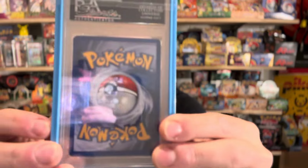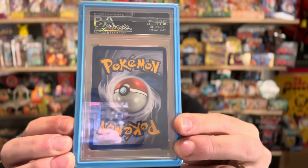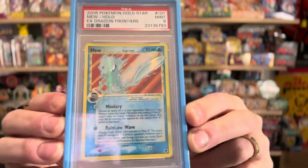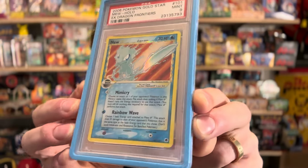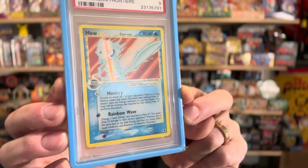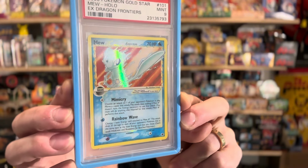Anyways, moving forward, let's jump into this. Let's see it. 3, 2, 1... Bam! We got a gold star Mew. This thing is absolutely crispy. Absolutely beautiful card. I'm really upset that I put this off for so long.